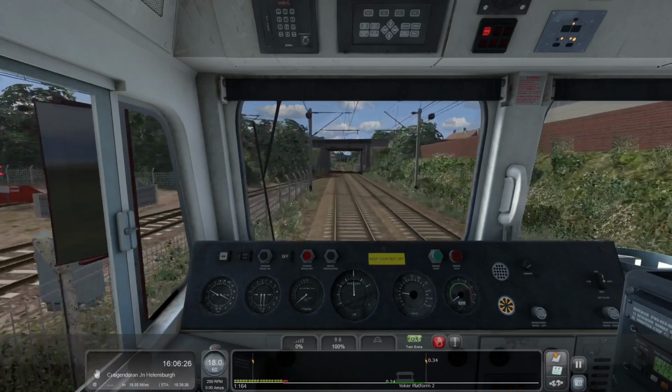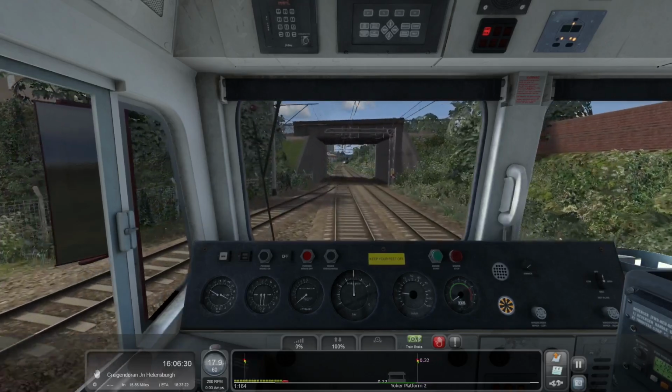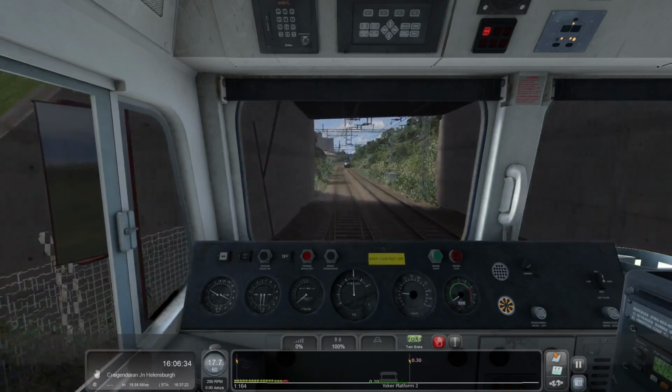Because you're out there getting a picture, you go to snap a picture, and you're trying to line up another shot, all of a sudden, emergency brake down to zero. It's like, well, tell me something, you dummy.